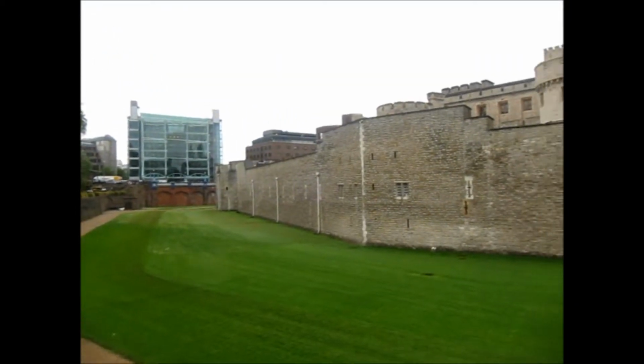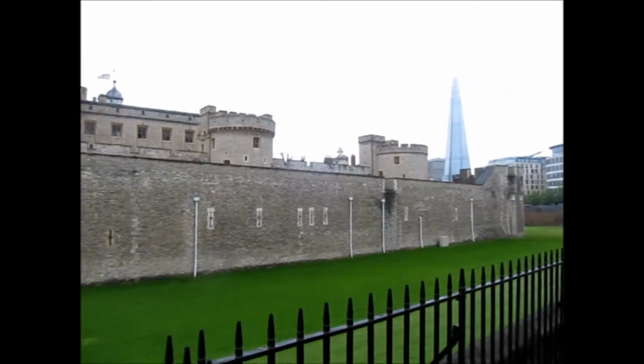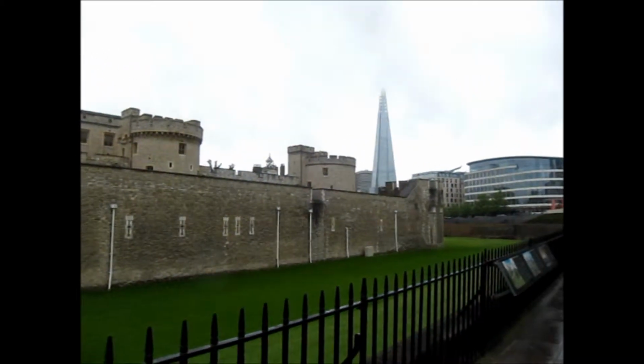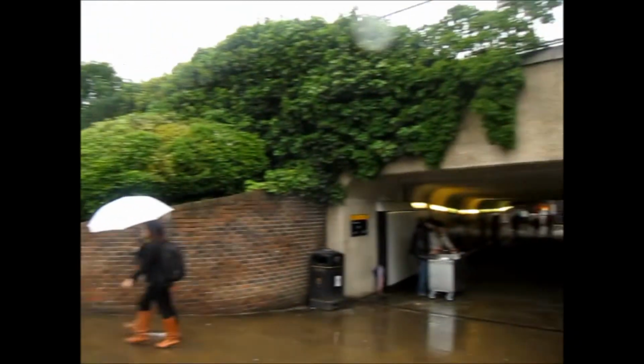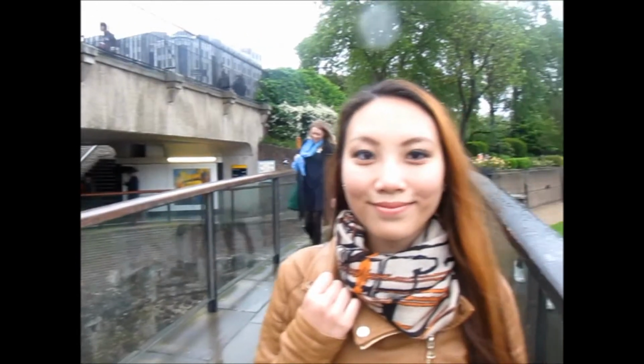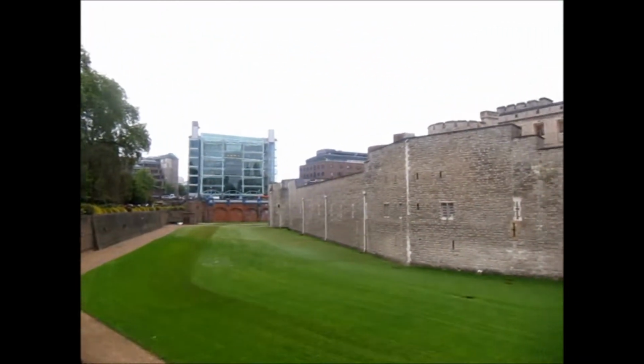Okay, so it's £9 to get into the tower apparently. At least that's what the sign over there said. And then yeah, Shard again. So we're gonna head over to the London Eye now at Waterloo. Maybe grab some souvenirs and food. And I think that may be it for today.